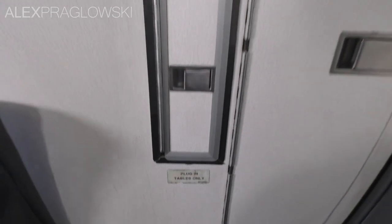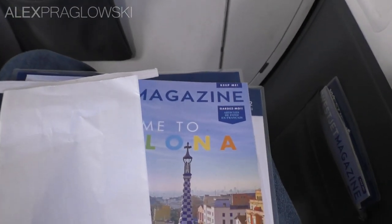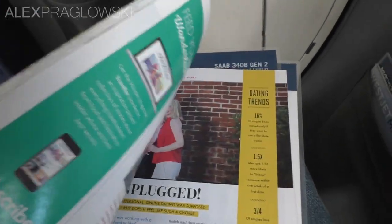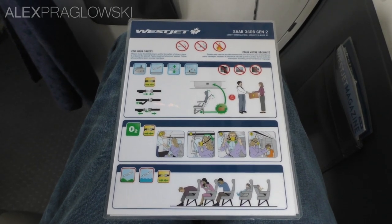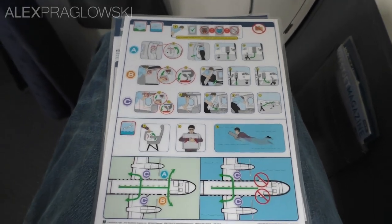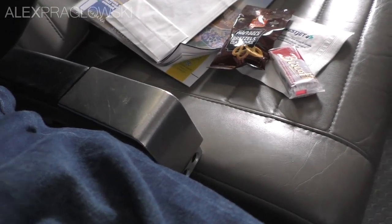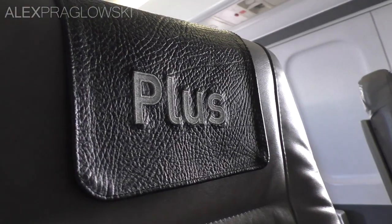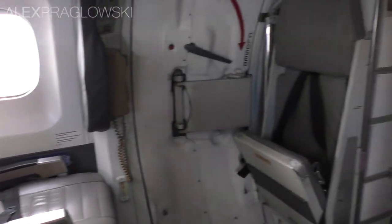Unlike most bulkhead seats, row 2 doesn't have a tray table in the armrest and instead has this detachable one. In the seat back pocket, you'll find the usual air sickness bag, the current month's issue of the WestJet magazine, and a safety card for this Saab 340. One thing I'll mention is that the armrests are in a very strange spot. They're quite low, even for the average person. I'd also advise against choosing seat 2A unless you're good friends with the cabin crew.